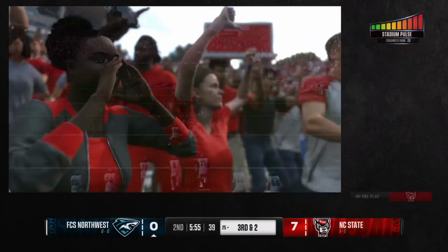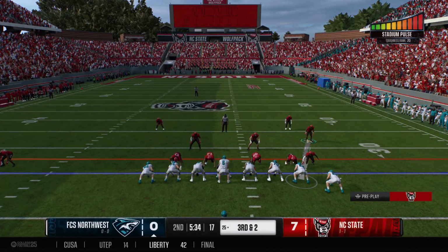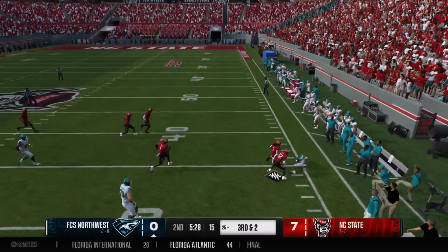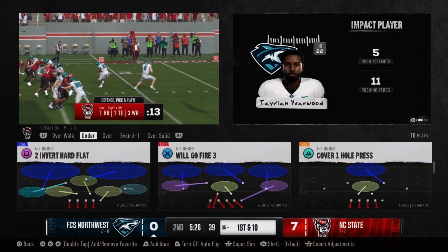Yeah, and that was tough on the DB, right? He's trying to cover the receiver on a drag route, running back over the middle of the field. You're trying to avoid all the linebackers, all the congestion. He just couldn't stay with them long enough, and as a result, fresh set of downs for the offense.